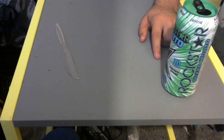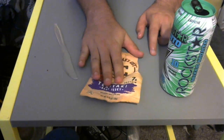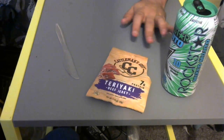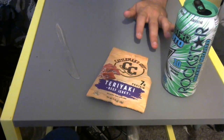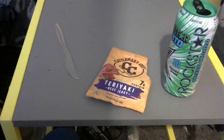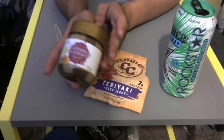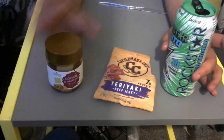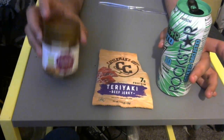The MVP is definitely the jerky, which I was expecting to be one of the worst experiences of all time, but just ended up being really, really, really good. And then, of course, the cookie stuff that I can't seem to find now. Oh, here it is. Then, of course, the cookie and hazelnut spread. Honestly, as far as dollar store items go, these three things were actually pretty darn good. Huh. It's a very interesting little thing.